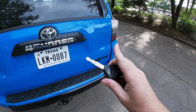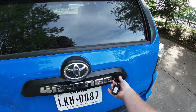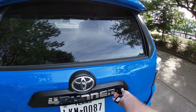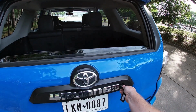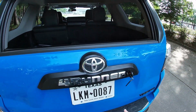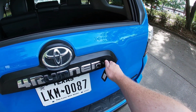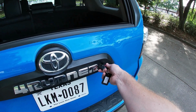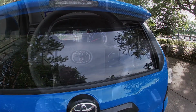You simply take the standard Toyota key, you put it in the keyhole here in the back, you hold it in the unlock position for a second or two, and suddenly your whole back window just rolls right down into the lower part of the tailgate. Don't like it down? Just turn it to the lock position, and suddenly your whole back window rolls right up.